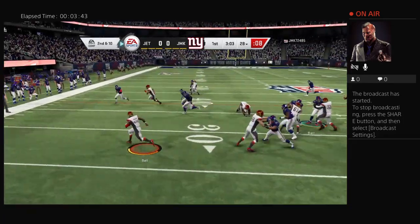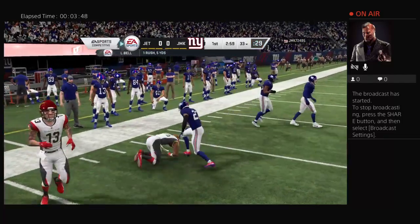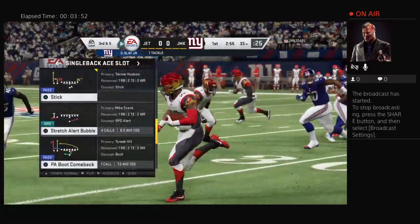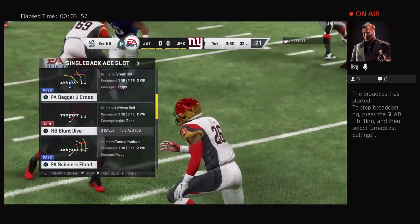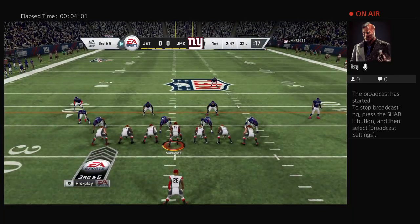Here's the first carry for Le'Veon Bell. This will go for 5 up to the 33. All right, Brand, I know we're in the early going here, but those kind of runs, they're going to open up a world of opportunities for this offense going forward. And 5 in the secondary now for the Giants on 3rd down.